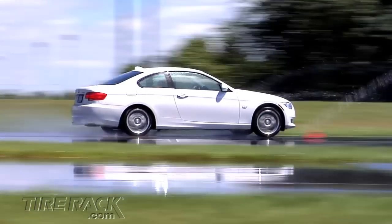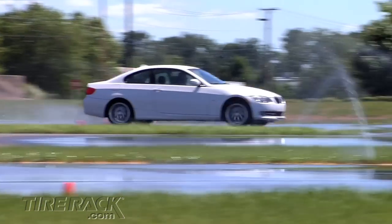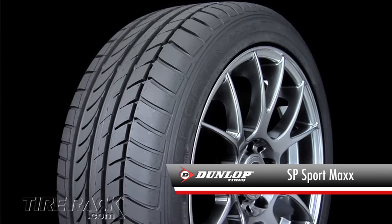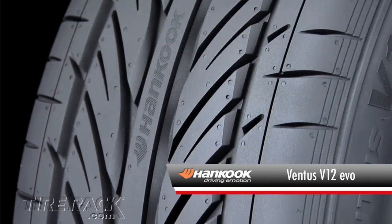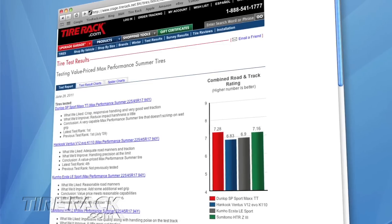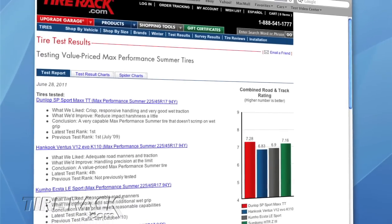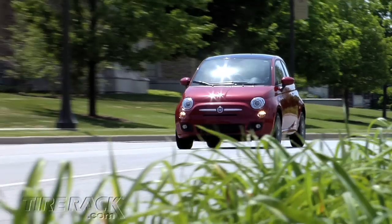All 4 of the value-priced tires in our test deliver sporty handling appropriate for the max performance summer category, but not all of them are able to roll value and performance into one package. As we compare tires side by side, we find each tire has its own personality. It's not as easy as simply choosing between good and bad. So as you view our test results, it's important to focus on your priorities and what fits best with how, where, and what you drive.